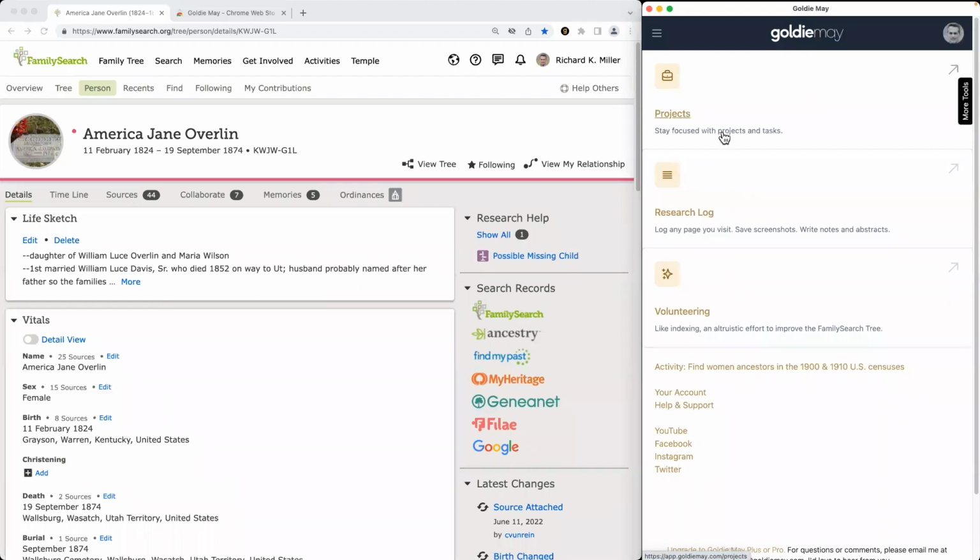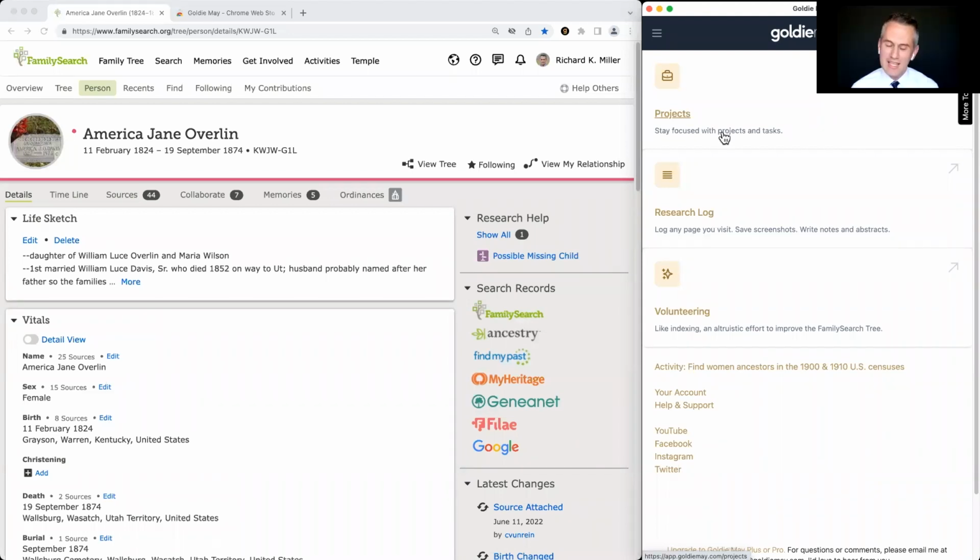There is one question. Can you add the extension to Firefox as well as Chrome? Good question. Not yet. I'm considering it, but at the moment it only works with Chrome or Chrome-based browsers. There are a few other Chrome-based browsers like Microsoft Edge or Brave that would also work, but Firefox not yet.